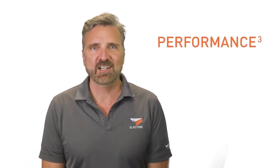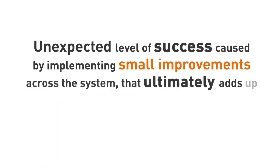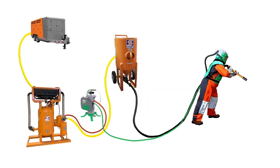What is Blast One's Performance 3 promise? Performance 3 can best be described as an unexpected level of success caused by implementing small improvements across the system that ultimately adds up to massive improvement in productivity and profit. Now think of it this way.